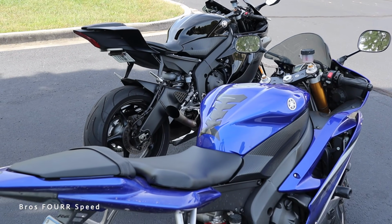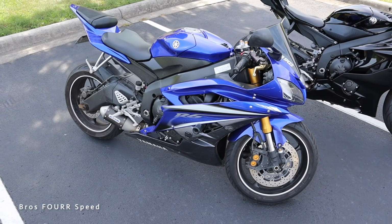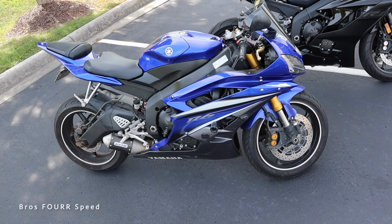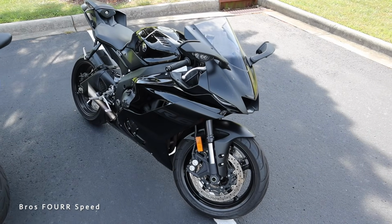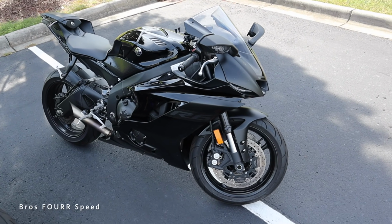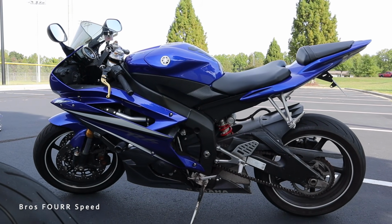The new bike is rated at 42 miles per gallon, while the old bike is rated at 33. However, I do consistently get around 40, so I would say that's going to be about identical and depends on your riding style. Both bikes also have an identical seat height at 33.5 inches, and the wheelbase is 0.2 of an inch shorter on the 2020 R6 at 54.1 inches. Wet weight on the new R6 is 419 pounds, and the old R6 is 415 pounds.